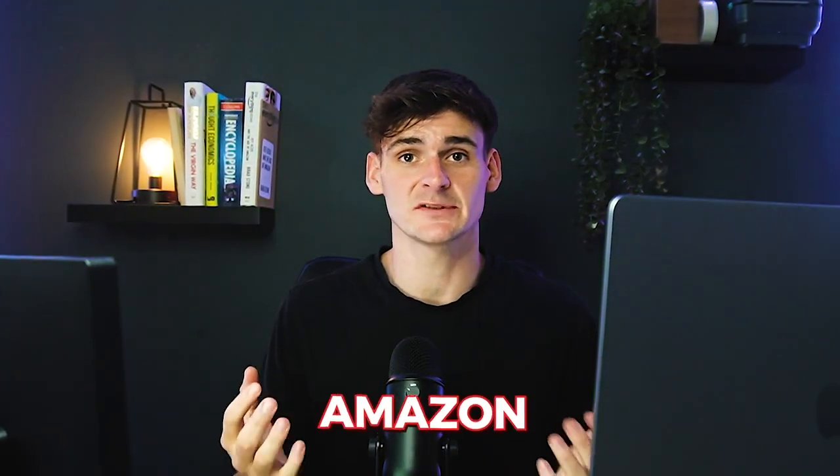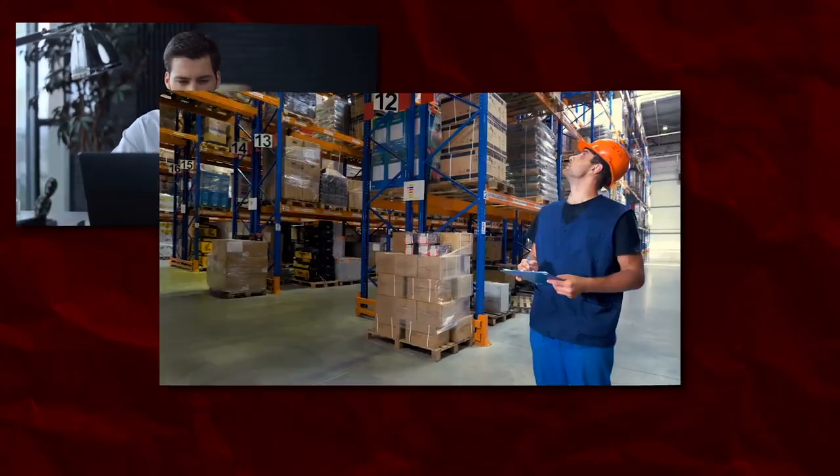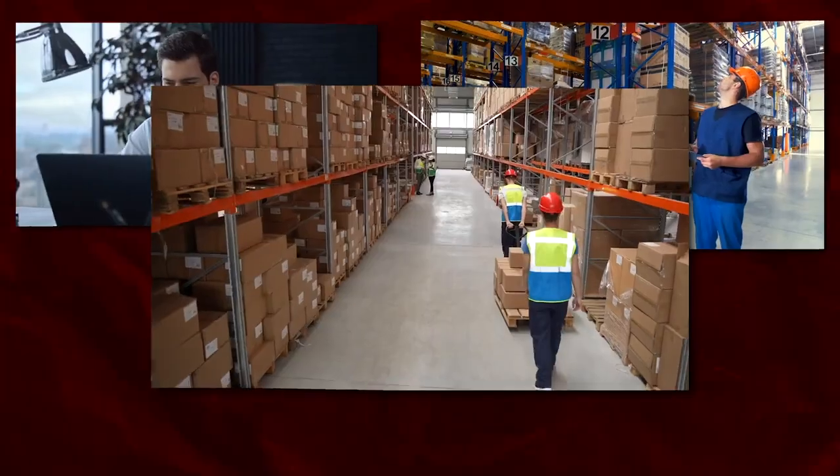So Amazon FBA is a great business model. It stands for Fulfillment by Amazon. It's where you buy products, you send them into Amazon's warehouse, they're going to store them for you. When you sell one, they'll send it out to your customer. They'll deal with all of your customer service, all of your returns. So it really is a hands-off business model.